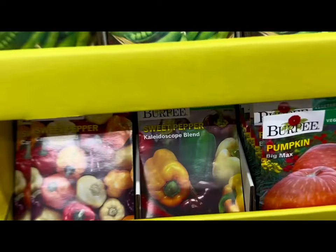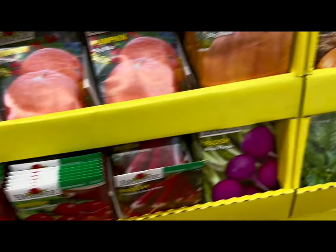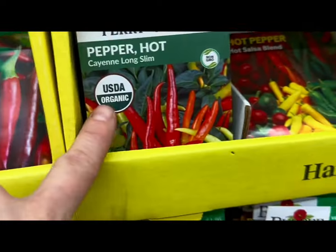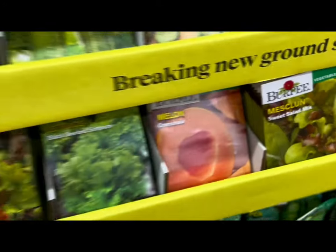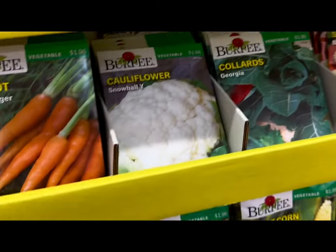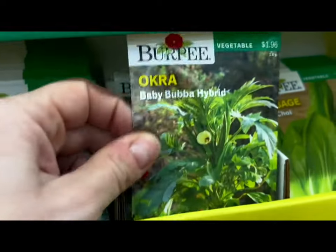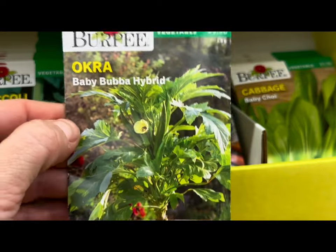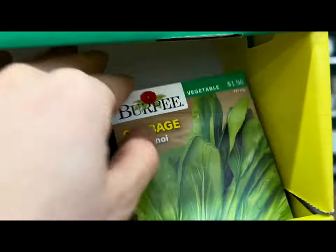Look at these beautiful kaleidoscope blends. The pumpkins, the radish. Look at this. Beautiful, beautiful. Melons, cucumbers, cauliflower, collards, various broccolis. Look at this interesting order. Baby Bubba hybrids. Cabbage. Baby choy.